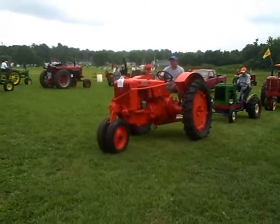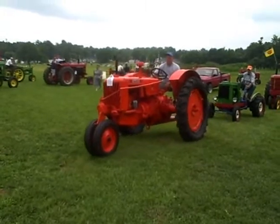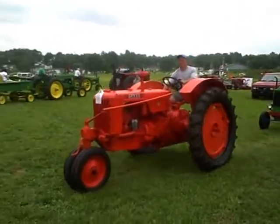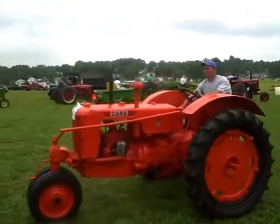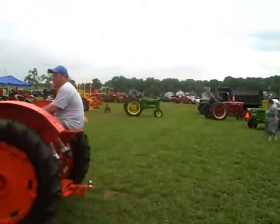Thank you everyone again for coming to the 2010 6th Annual Hometown Show here in Cynthiana, Kentucky. First up, we have a 1938 RC case owned by Fraser Daly Jr., driven by Allen.